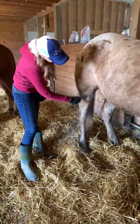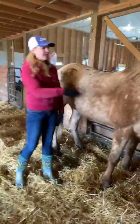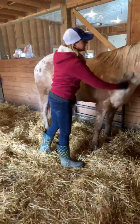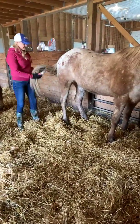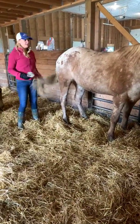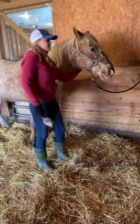And we try to keep them clean and get all the old dead hair off. So this is how we brush them, and we try to brush their manes and tails as well. Now these horses are really friendly. They let us do lots of things to them, so we can pick up their tails. We can do just about anything with them. They're very friendly, very social animals.